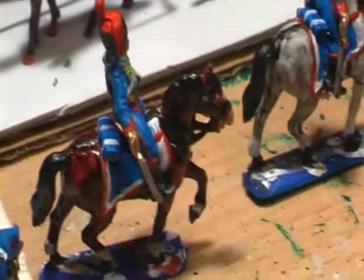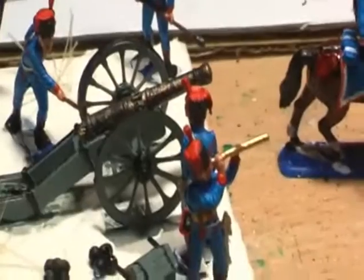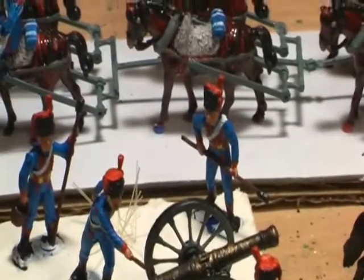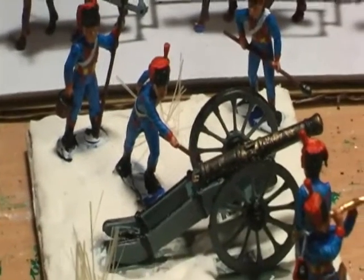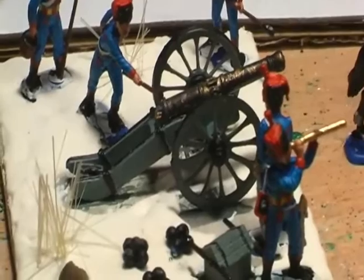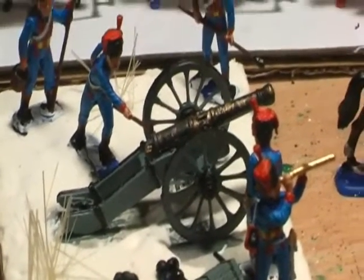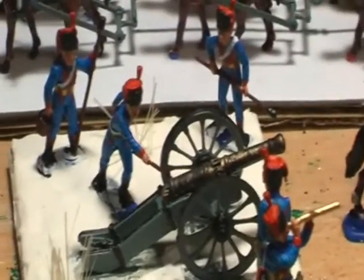Tricky to paint, but in the end, I think they've come out rather nice. Just do a side. Yeah, really nice figures. In a different league to the Airfix ones, obviously, but what do you expect? So I like those. When I finish them, I'll put them up again.